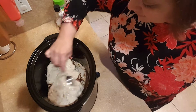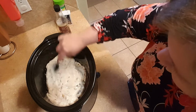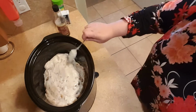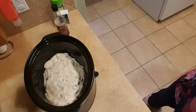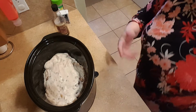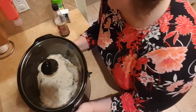Alright guys, that's it. Seriously, that's all. It does not look very appetizing right now. But I promise that when you come home and you shred it up and you mix it up, that makes an amazing gravy with the drippings from the meat. And that's it. Literally, that's it. I'm going to put the lid on. I'm going to put this on low, and I will show you what it looks like when I get home.